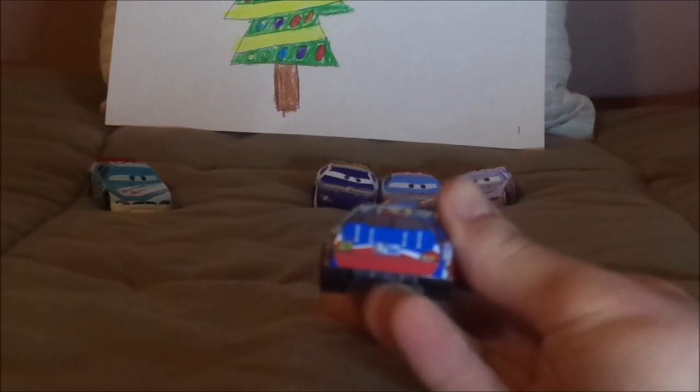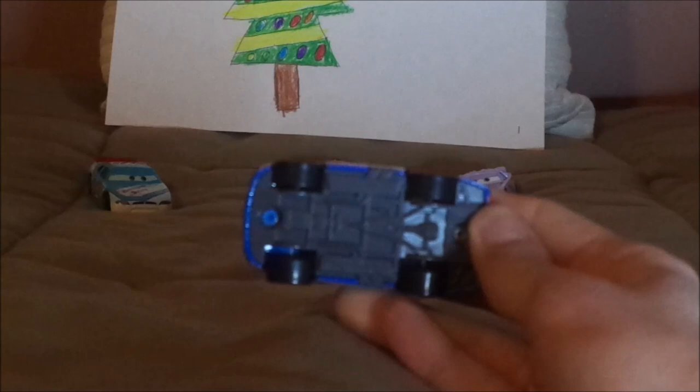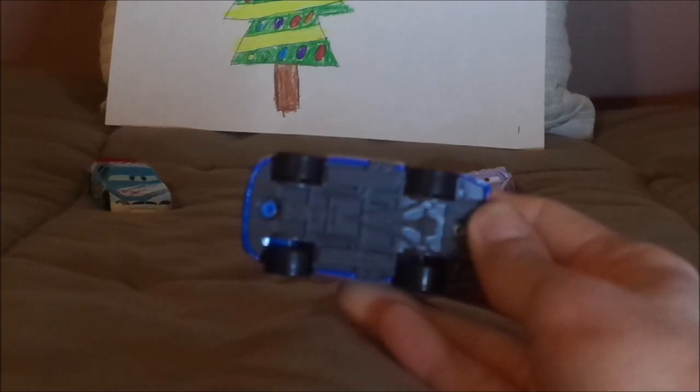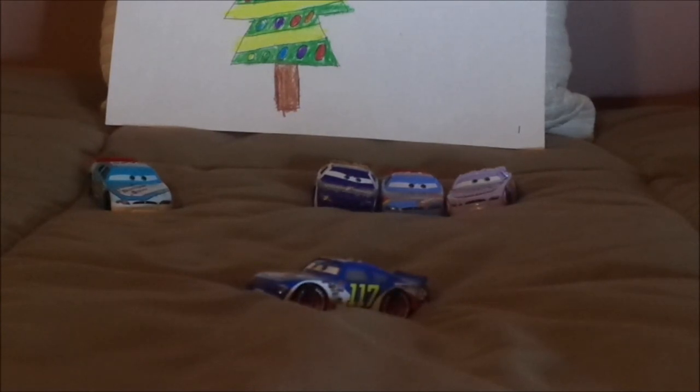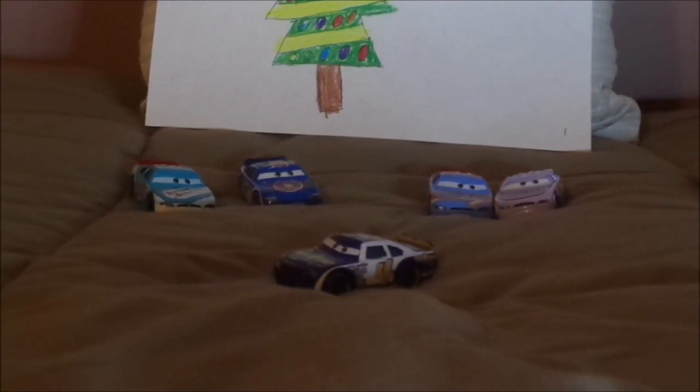And on the back, we have the red taillights with a yellow number 117 on one of them, the red and white blue background and a Lil Torquey Pistons logo. And on the undercarriage, it says Disney/Pixar made in Thailand, Mattel. And that is it for ralphcarlow. Up next is rustycornfuel, toe cap number 4.